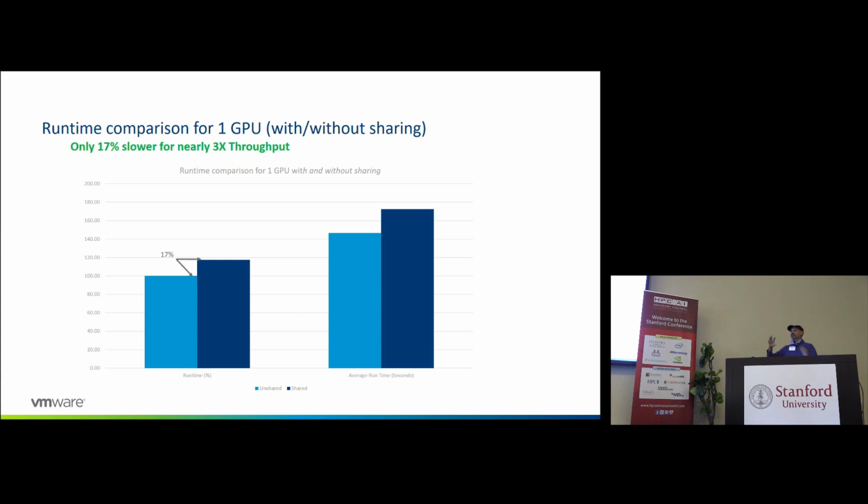So through this, what we showed you is that sharing is a good thing. A lot of times people think they need an entire GPU, but due to the cost of the GPU and other things, you can actually consolidate within your data center.